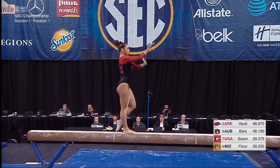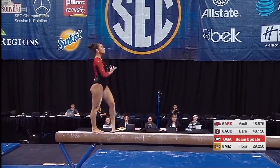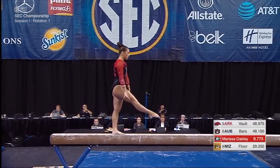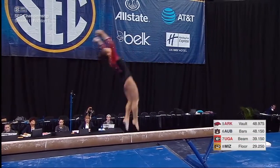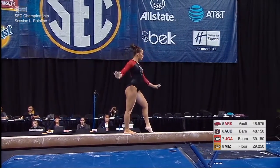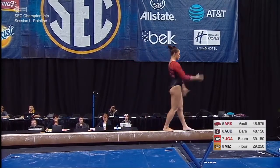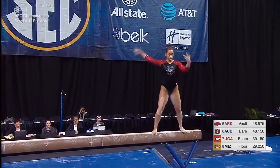Did a nice job of fighting to keep those two elements connected. The judges watch for just a fluid, continuous arm motion between those in order to get credit for the series. Very nice series, two leaps into a standing back tuck. Marissa Oakley's score, a 9.775. So four very solid scores for Georgia on beam.